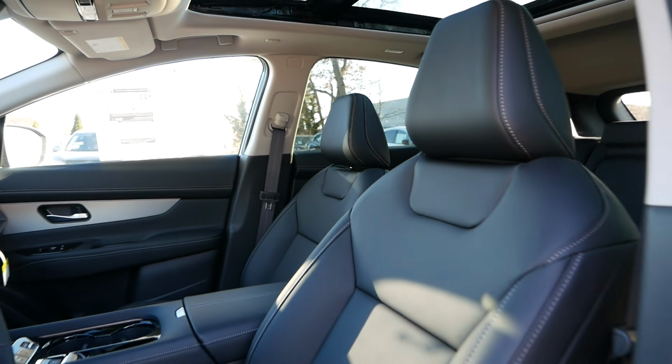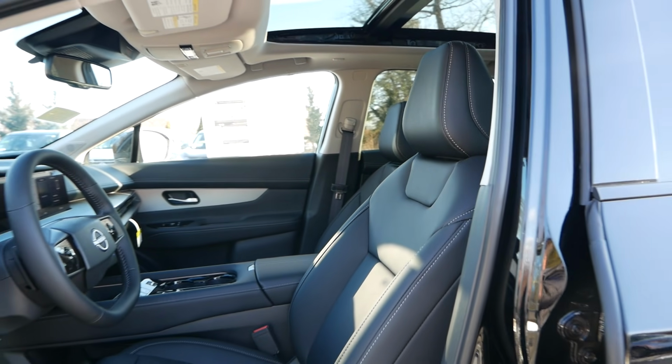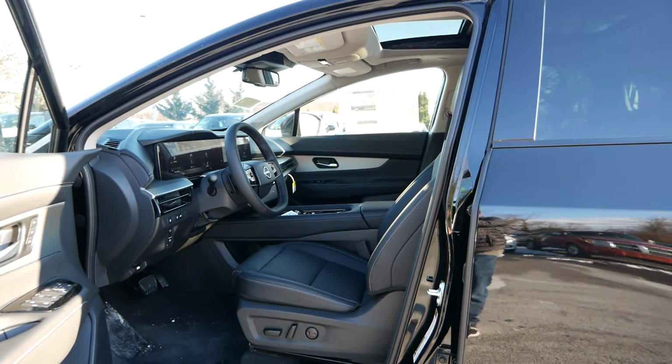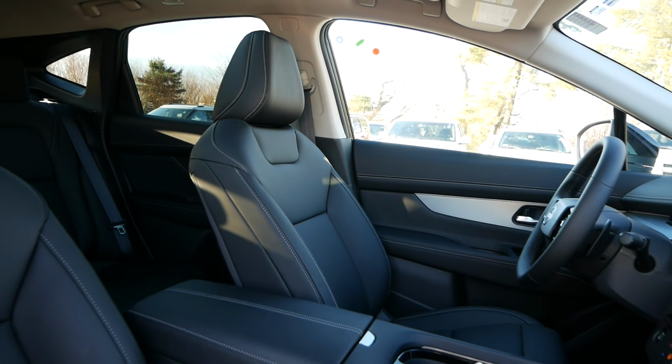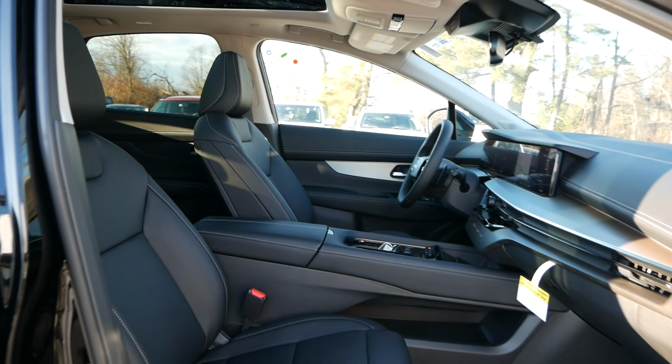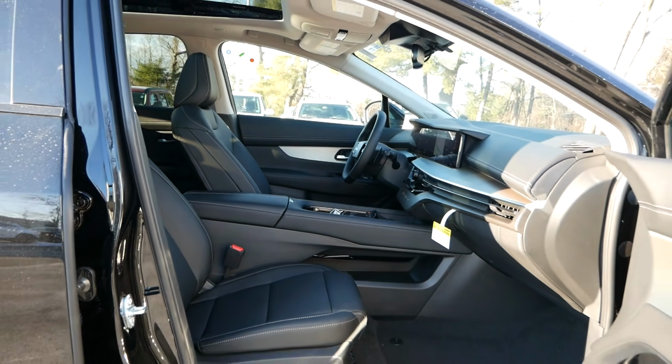Now, if you do have higher demands here, you're going to have to go with the Platinum at around $50,000 to get quilted leather upholstery that also provides massaging functionality and ventilation. So if you're looking for that, go all out at 50 grand, but if you don't need any of those creature comforts or amenities, I think the SL is providing more than enough here.